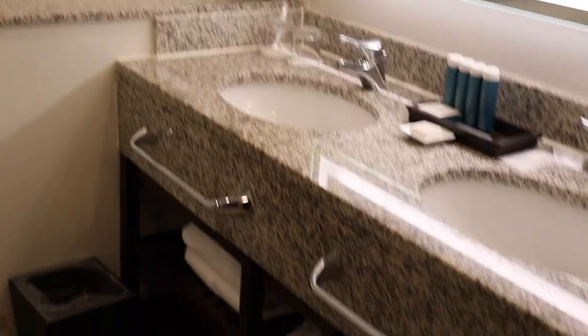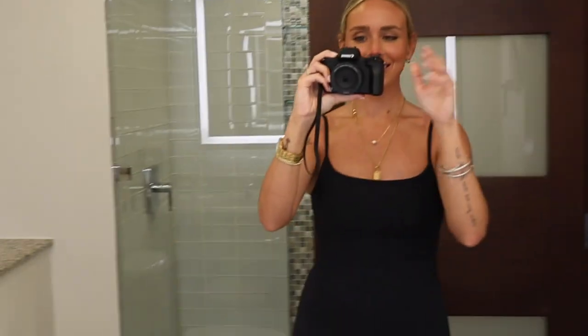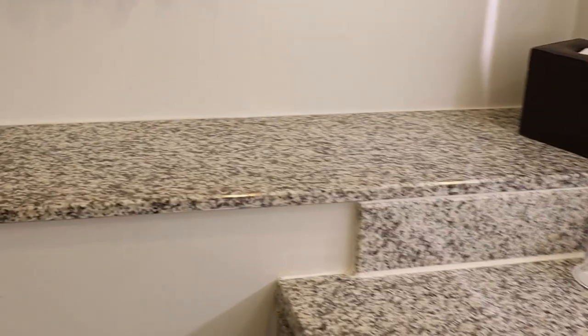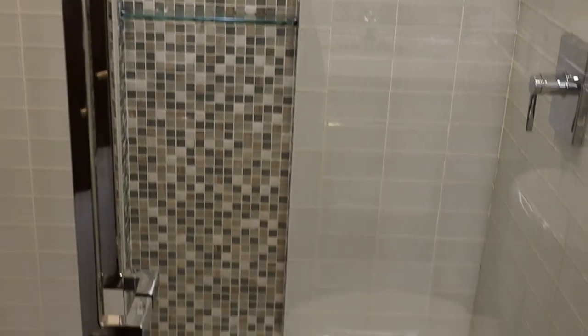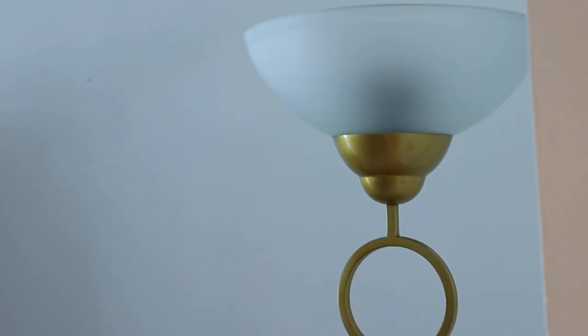And then to the left is the bathroom. So pretty standard, but I love this big mirror. And I love this artwork on the wall. And then nice little ledge to keep stuff on. And then this shower is just like to die. And then when we come out, just like the little decor pieces in here are so cute.